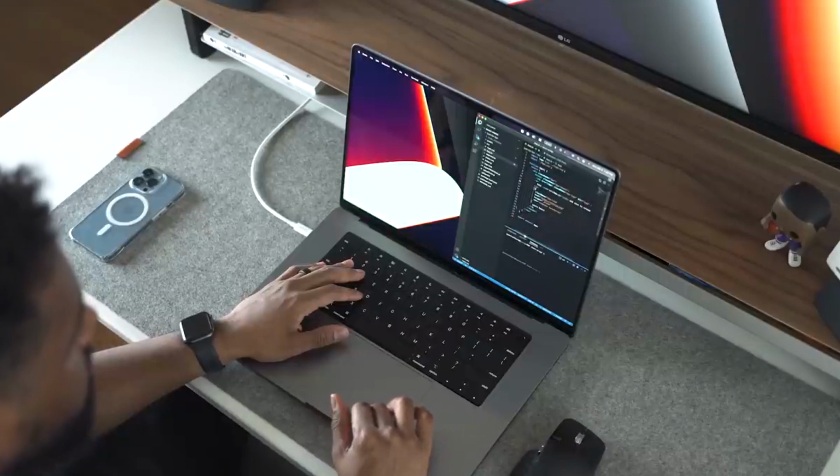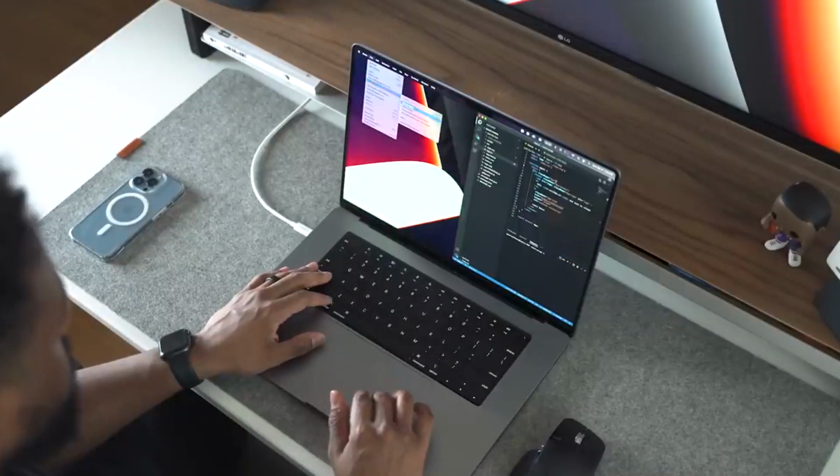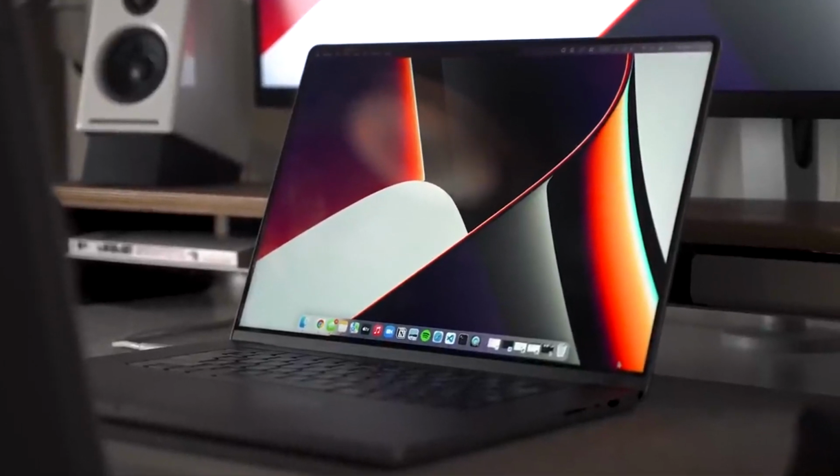Anyway, having Bluetooth 5.3 is a kind of future-proofing, and similarly, Wi-Fi 6E also future-proofs this MacBook along with the HDMI 2.1, and hence a seamless experience.